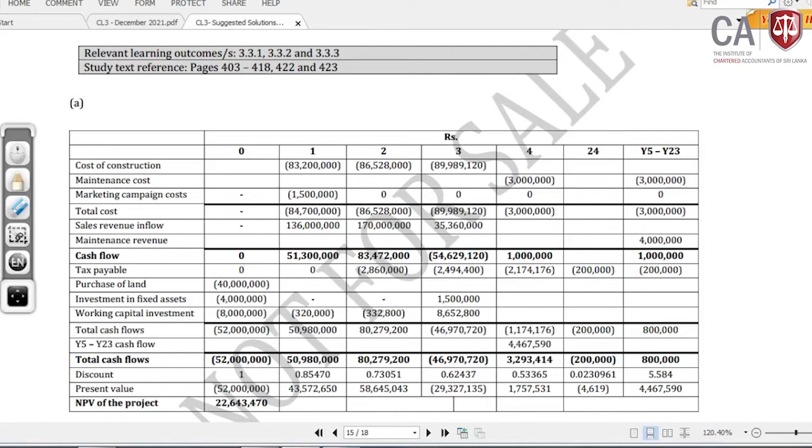As I have mentioned, marketing campaign 1.5 million, it is an outflow. You have to mention it is an outflow. Then total cost is given. This 3 million maintenance cost, right? The maintenance cost you have to incur is 3 million. Maintenance revenue you will receive 4 million in each year, year 5 going forward. Then purchase of land 40 million, investment in fixed asset 4 million, and you will recover 1.5 million at the end of construction period. Working capital investment will increase by 4%, 800,000 into 4%, 832, and you will collect at the end of the construction working capital.